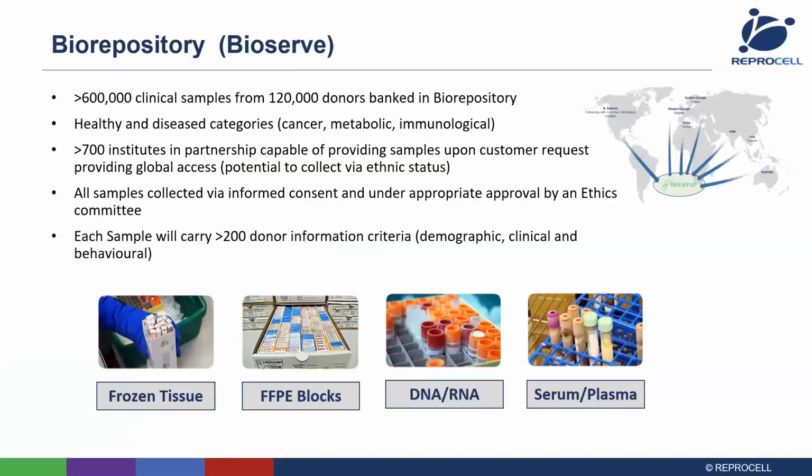So just on the biorepository first, this contains over 600,000 clinical samples from healthy and diseased categories, and is part of a larger network capable of providing global access to samples. All the samples are collected via informed consent processes and carry extensive donor information sets. The repository contains and has access to frozen tissue, FFPE blocks, DNA, RNA, serum, plasma, etc., and is a great resource for target identification studies.